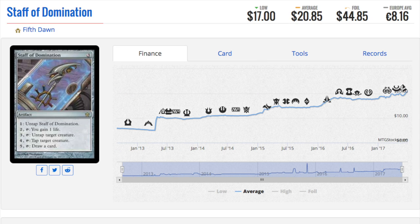Alright, let's talk about this card. Staff of Domination. It does have an infinite combo, and I love its infinite combo with elves. I always ran it with Priest of Titania, and if you could get five elves, including the Priest of Titania, it's untap target creature. Actually, four elves. No, five. You need five because you need to generate the extra green.